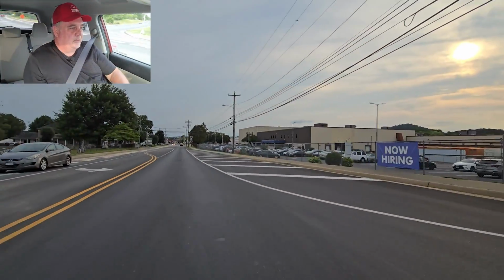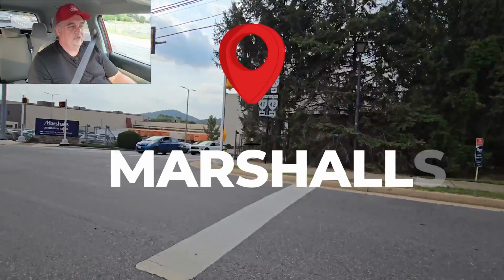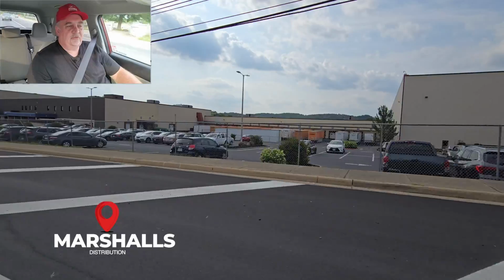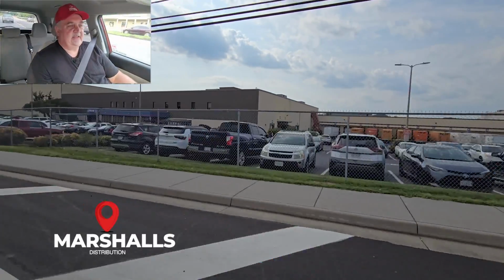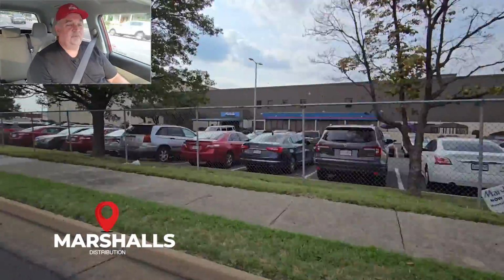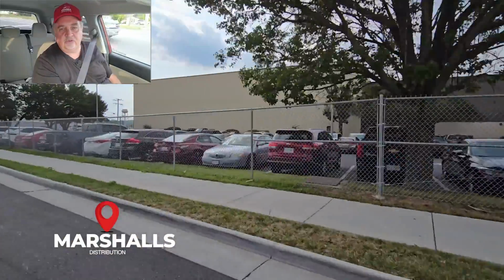All right, so as we pull back out here on Highway 42, you'll see we're passing a Marshall's distribution center on the right. Yes, that's Marshall's, the department store. So if you have ever had a purchase from Marshall's, it might have just come here from Bridgewater. You know, it's a big employer here in the town as well. Of course, there's other employers here too.